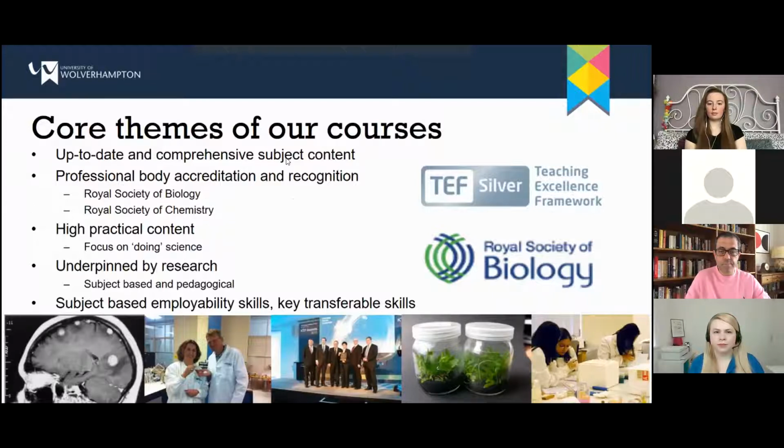I think the core theme of our university is a number of things in terms of our unique selling points. And I think the main one is that our courses are underpinned by practical, laboratory-based work, which is applicable to the world of work. So there is a high practical content, and you'll discover this when we talk to the other members of staff and students who I'll introduce as we go along.